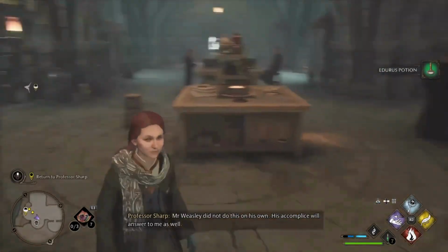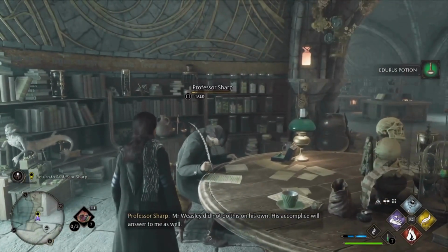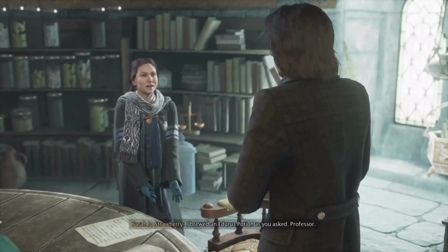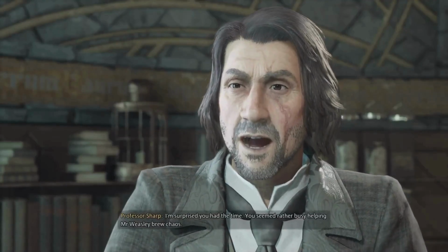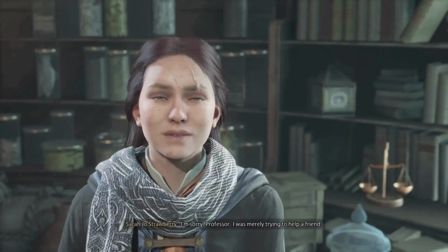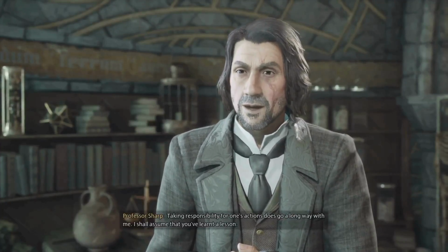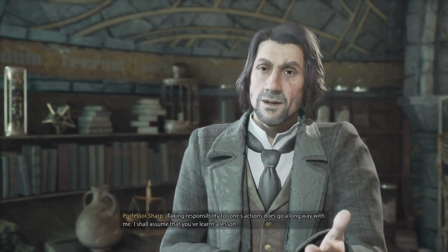Mr. Weasley did not do this on his own. His accomplice will answer to me as well. I brewed an Edurus potion, as you asked, Professor. I'm surprised you had the time. You seemed rather busy helping Mr. Weasley brew chaos. I'm sorry, Professor. I was merely trying to help a friend. Taking responsibility for one's actions does go a long way with me. I shall assume that you've learnt a lesson.